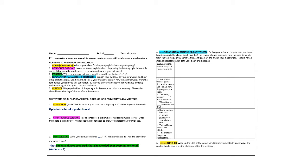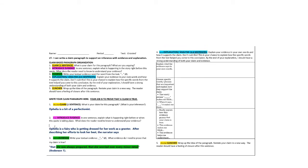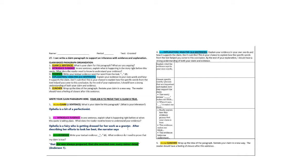So in one sentence, what's happening right before when the quote is taking place? Well, I think you need to know who Ophelia is and what she's doing. So I'm going to say Ophelia is a fairy who's getting dressed for her work as a grantor. Now I need to make a little connection to this quotation because my quotation isn't a full sentence. So how am I going to say that she was always prepared? I'm going to start back and I'm going to say, after describing her efforts to look her best, the narrator says that she was always prepared, that she worried over every minor detail.